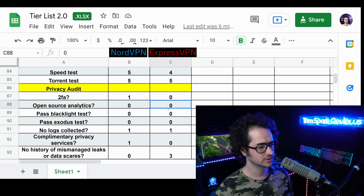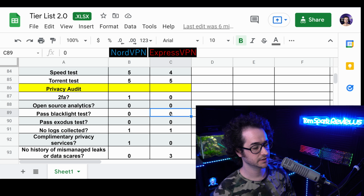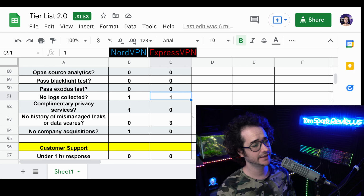We do see open source analytics with neither of them, which means they are using Google Analytics. Neither one of them can pass the Blacklight test, which means they have Google Analytics and some forms of ad trackers on the website, which is not as privacy friendly as some other VPNs out there. Neither one of these VPNs passes the Blacklight test on Android either, which means they do have trackers to monitor crash analytics and stuff like that. Both of these VPNs seem to collect no logs, at least from what they say.